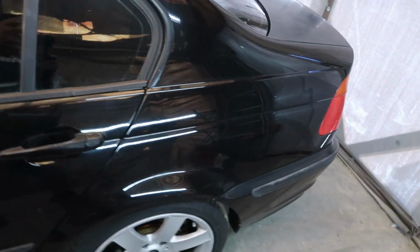2 in the morning. Yeah, got everything all wet sanded down, but I've also got a whole lot to mask off. Basically, the whole entire car has got to be masked off, and that's probably what's gonna take the longest, is masking. Yep.